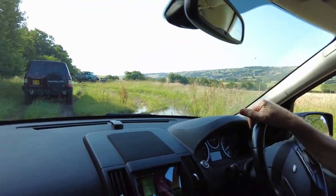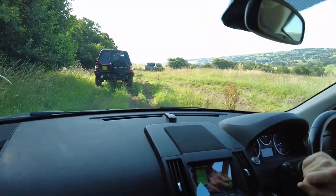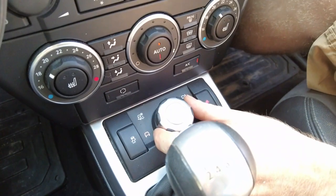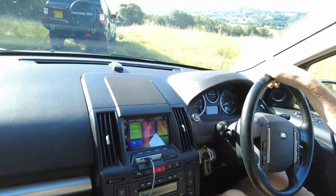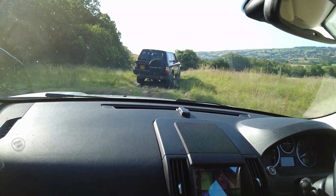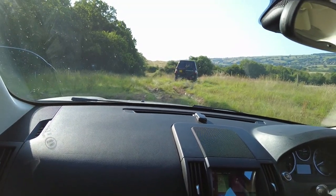Oh, this is muddy here, George. Let's have a look. Oh, now we have got some terrain response on the Freelander 2, haven't we? Yeah. So we can select here, muds and ruts. Now what that'll do, hold on. Whoa, I reckon we just got to go for that, George. What do you reckon? Send it. Full send.